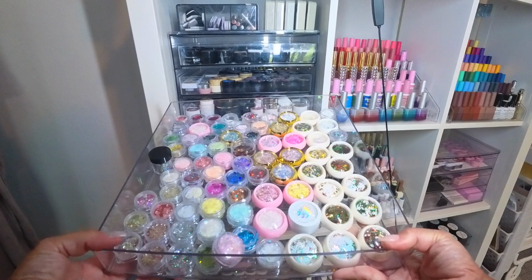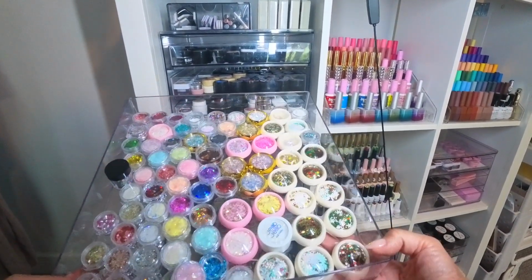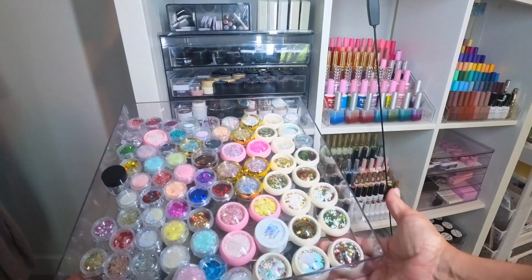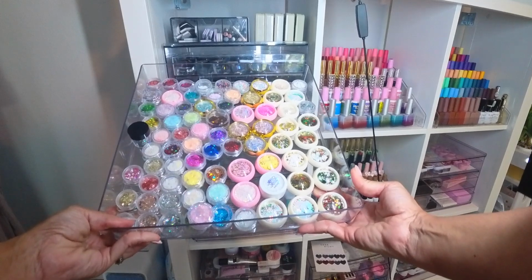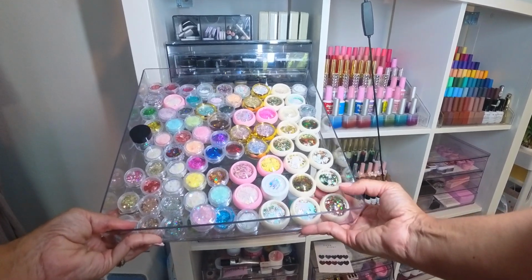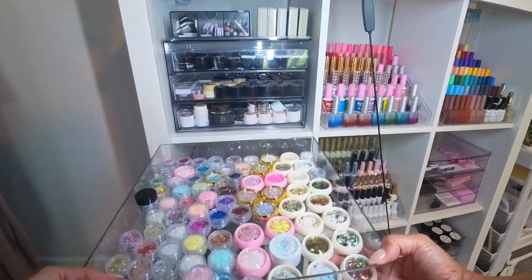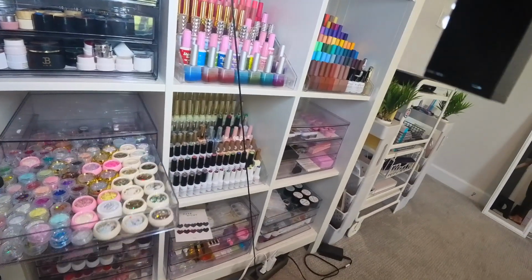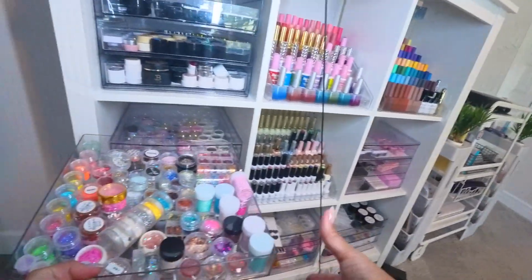I have a lot. During Christmas time, I bought a lot of these. I'm not mad that I have them, but there's a lot of similarities between some of these. And I'm not into buying glitters lately because I have so many, but I use them a lot in my nail stands. So I think I have 2 drawers of glitters. I have that one, and then I have that one, but I also have more. So I'll show you those in a little bit.